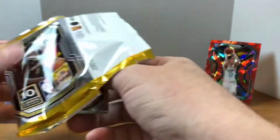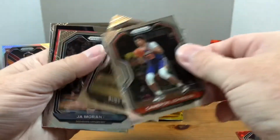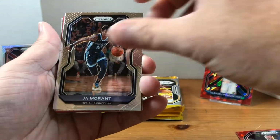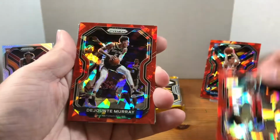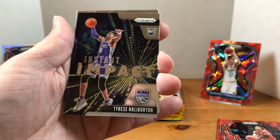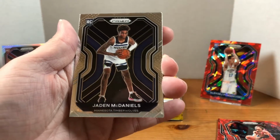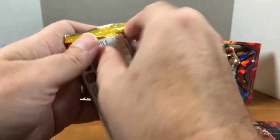Let's get into the next pack. See if we can keep the good pulls coming. All right. Next up, we got Cameron Johnson. Oh, come back, Rudy Gay. All right, Rudy Gay. Ja Morant, second year. Very nice. J.J. Redick. Russell Westbrook. Dejounte Murray. And can we get a rookie? No rookie. Trae Young, though. Solid. I will take that. So at least we're getting some good veterans here. We have an Instant Impact Tyrese Haliburton, Jaden McDaniels, rookie, and last is going to be Jalen Smith. Not bad. Set him over there. Next pack.